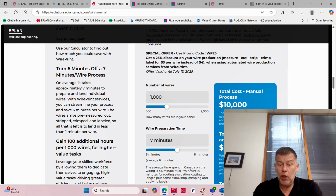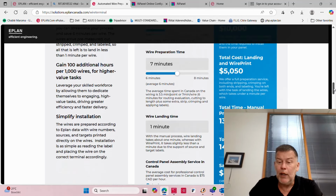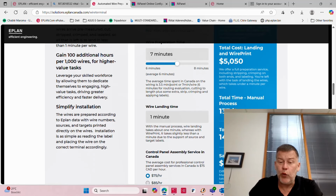Now, the cost for landing with the wire print with our solution at 1 minute per wire goes down to only $5,000, close to half of it. Okay, and the reason is, instead of taking 133 hours, you take only 14 hours because we prepared 6 minutes out of those 7, and you're left with 1 minute landing. So you're only 14 hours down instead of 133 hours, which is over two weeks of work for 1,000 wires.